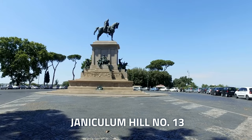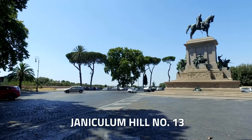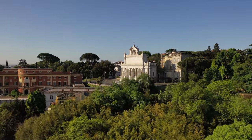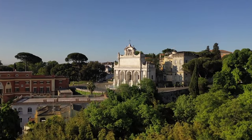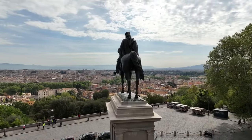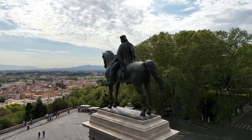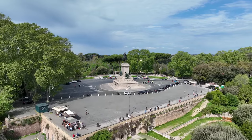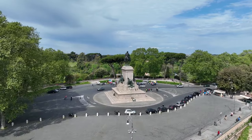Janiculum Hill, number 13. Janiculum Hill, situated on the western bank of the Tiber River, offers panoramic vistas of Rome's skyline. A peaceful escape from the city's bustle, the hill is adorned with landscape parks, statues, and monuments. Visit the Fontana dell'Acqua Paola, an elegant fountain that commands attention with its cascading waters and classical design.